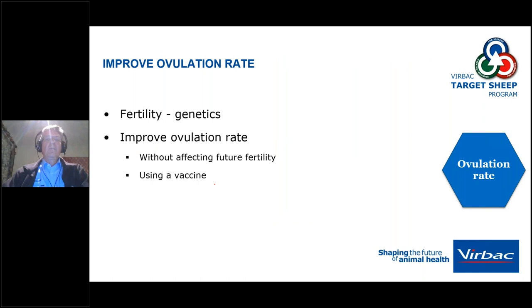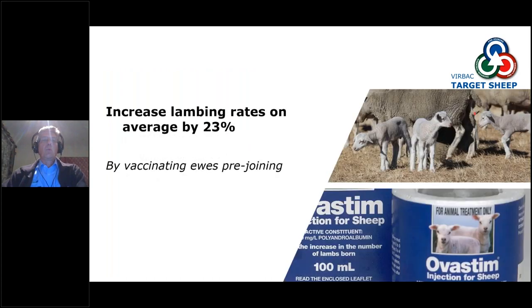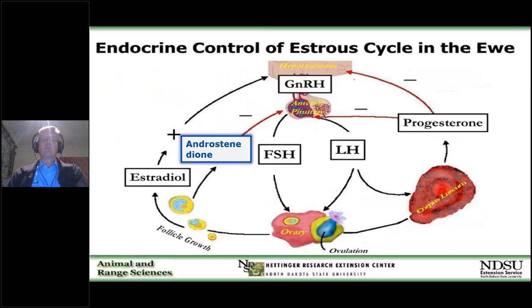Now, coming to the ovulation rate, you may ask that if fertility is inherited and nutrition is optimal, is there actually any benefit in improving the ovulation rate further? And as Graham has explained, that is really where the opportunity is right now. So we can increase that lambing rate by, as Graham said, by 20%, but it could be much, much, much bigger on your specific property.